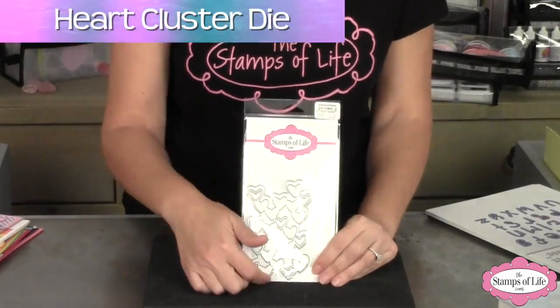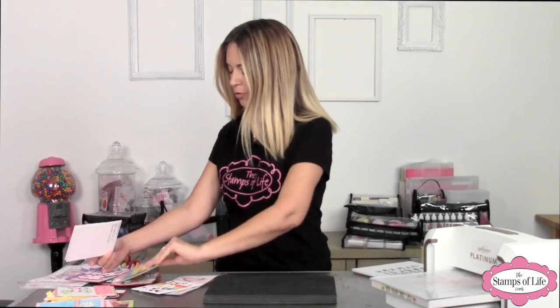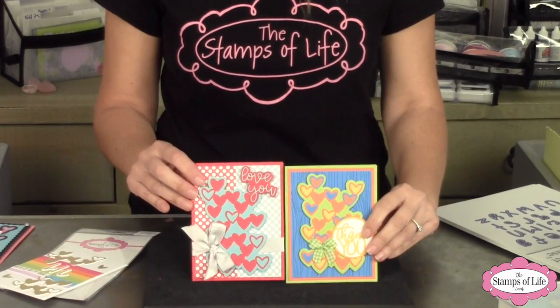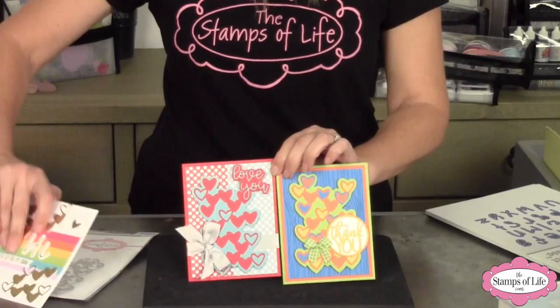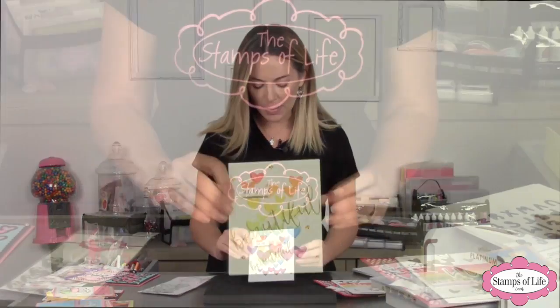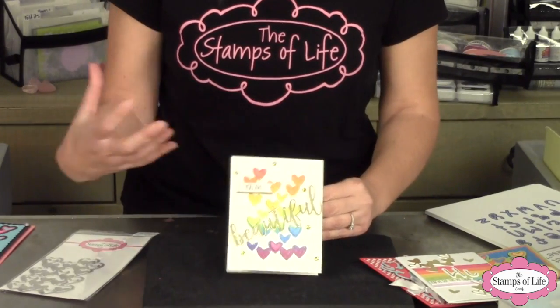The first one is brand spanking new, and it is oh so fun. Why am I talking like this? Because it is all these hearts, but when it is die cut out, I want to show you a good sample. It has all of these fun hearts. It fits perfectly on an A2 size card, but look at how it cuts. Some of them solid, some of them open, and you get to mix and match. Isn't that fun? I really love this one, and it's going to be one of your go-tos because it pops all those hearts out of the background if you want it to.